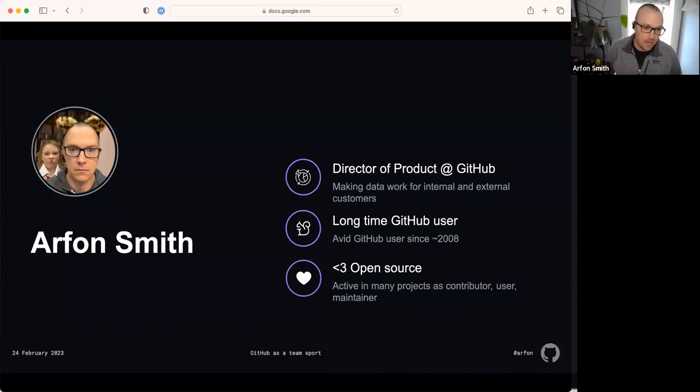So this is my current avatar, and that is my beautiful daughter standing behind me pulling, I don't know, not sure what's going on, but anyway.